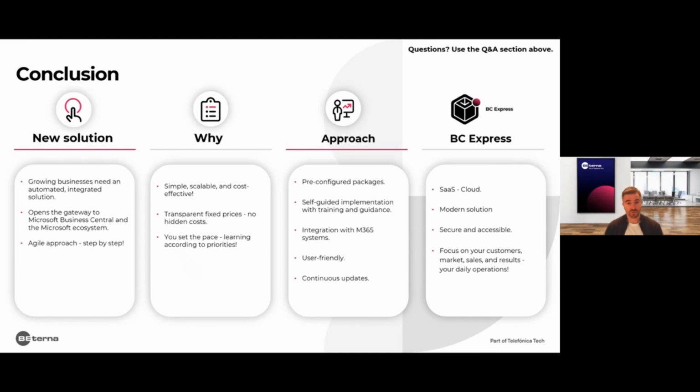It's an agile approach where step by step, we can implement over time. We can add more functionality, you can add more capabilities as you expand and grow. Why? It's simple, it's scalable, and it's cost effective. It's transparent, it's a fixed cost, there's no hidden costs at all. And you set the pace based on your priorities and which time frame you want to implement. The approach that we have is pre-configured packages.